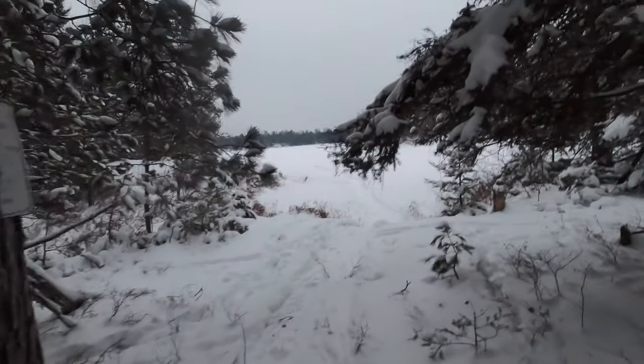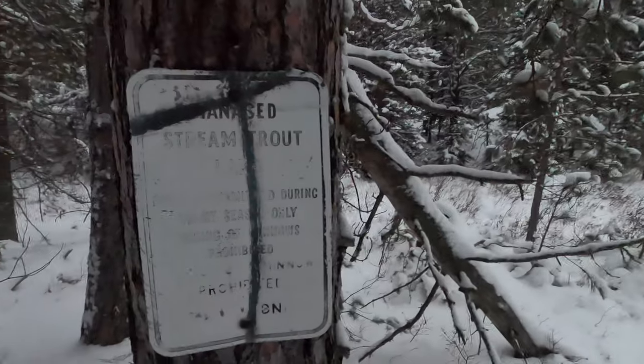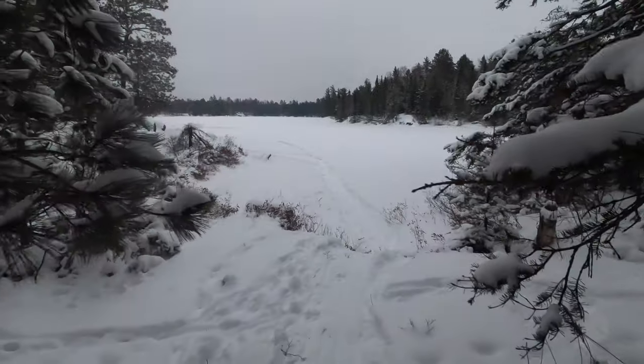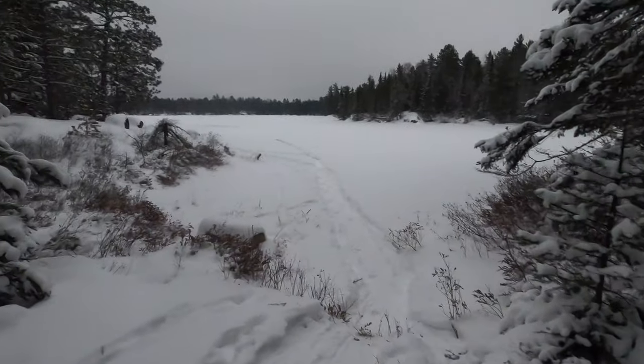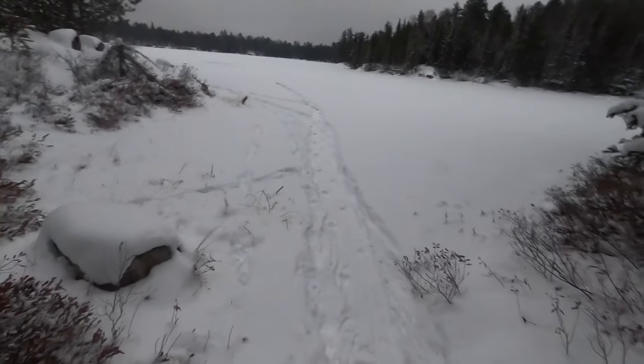I think I'm officially in the Boundary Waters now. Only a little bit further to go. I made it. That is an old sign. Now I see the tracks, the people who came before me.